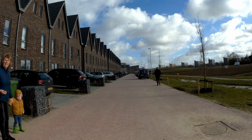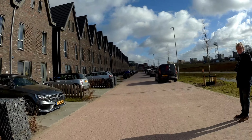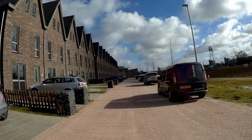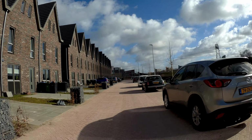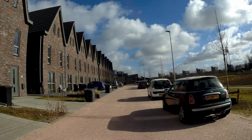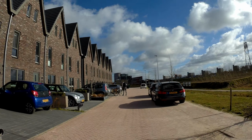We met up. Little man walking on the street, probably with his grandma. Grandma running about after the child. Let's get it off the street.